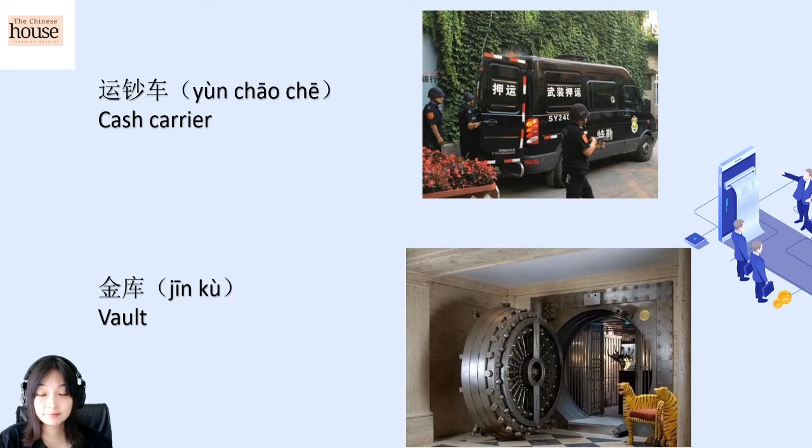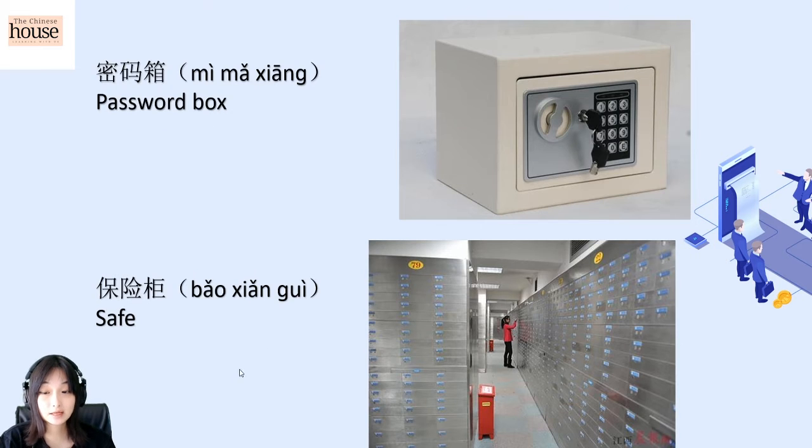And then cash carrier, 运钞车. Vault, 金库. And password box, 密码箱.